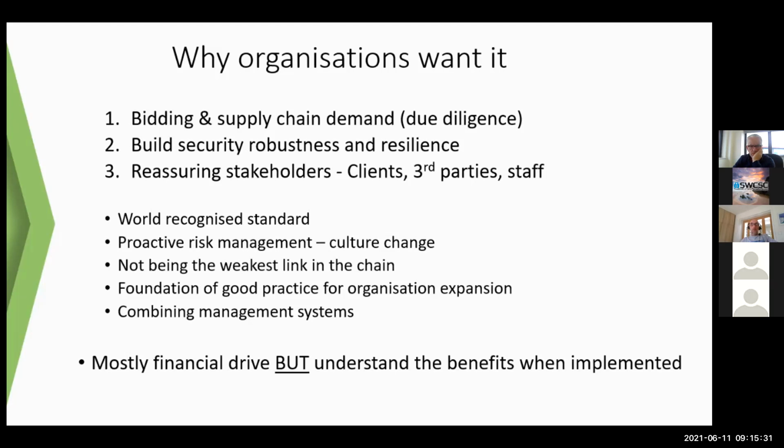Some of the other reasons: it's a world-recognised standard, so it's world-renowned. It's proactive risk management, and this is maybe the installing of a culture change and making security awareness something all your staff are involved in. Not wanting to be the weakest link in the chain, it's quite often built into that due diligence, and it's a foundation of good practices. So you can implement ISO 27001 now, and as your company grows, ISO and your policies, procedures, your information security management system will expand with you. And as I mentioned, the combined management system, some people already have an ISO and they just want to expand and become better. Mostly it's a financial drive, but once people start implementing or they have implemented their system, they understand the benefits. They understand it's a tool to be used.